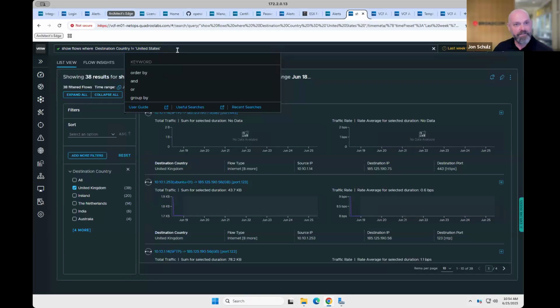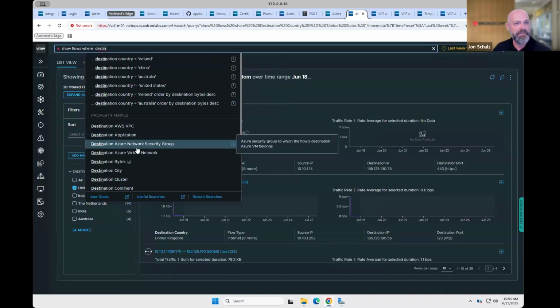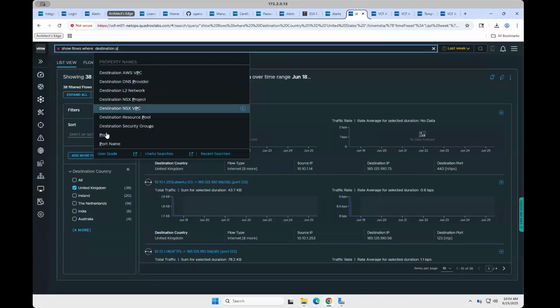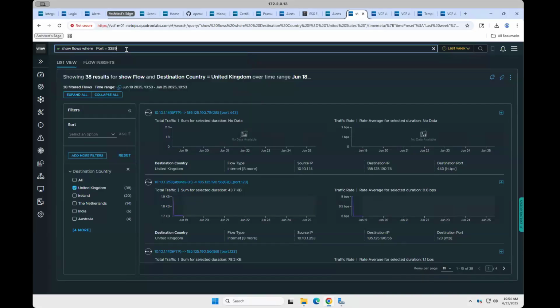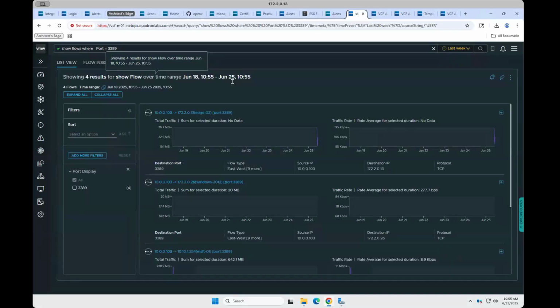Yeah. You could also, like you were talking about, Christopher, show flows where destination port, if I can spell, let's see, destination. It was destination port that we were using, I think. Destination, yeah, port. There's port down there. And what is really cool, if you have the useful user guide there, it showed as you were typing stuff in, it had the useful searches, but also it's relatively intuitive. Oh, I want to find the thing about the thing, and it kind of helps you fill that information out pretty easily.